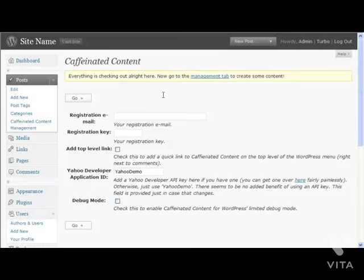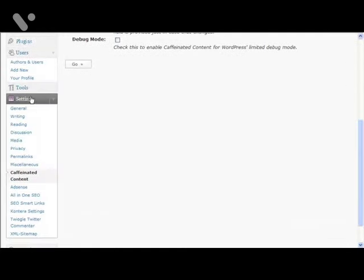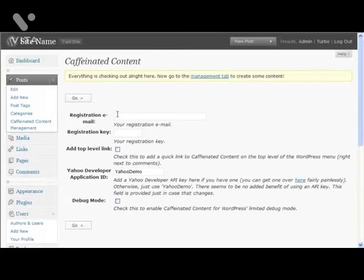The next plugin I want to show you is one called Caffeinated Content. It's another good plugin for automating your blog. Basically, this is under settings, Caffeinated Content, and you can see you put your registration email and key in, which you'll get when you buy it. You can put this in if you want to. I don't tend to have the external links. A Yahoo developer IP ID, you can put that in or not, and then if you want it in debug mode. All you need to do is fill in those two forms there, and you're sorted, and then click go.